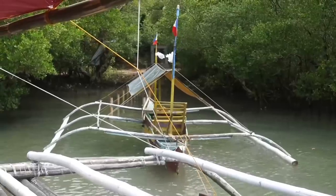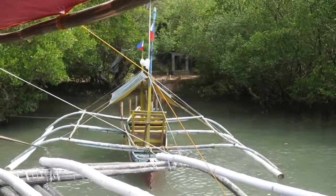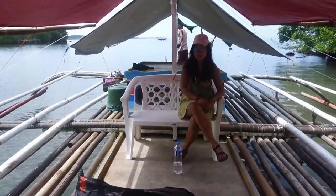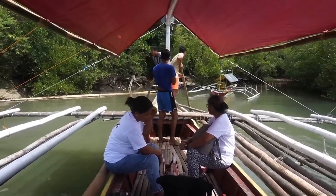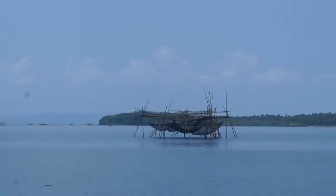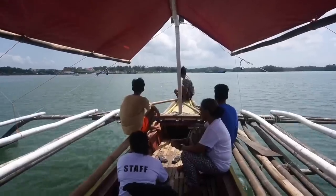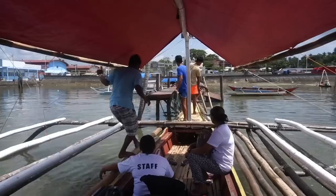Usually, they use that small boat to Villa Kulintang from Pilar Port. But since we have a lot of stuff, we added 500 pesos per way to get a bigger boat. To where we started, the Pilar Port.